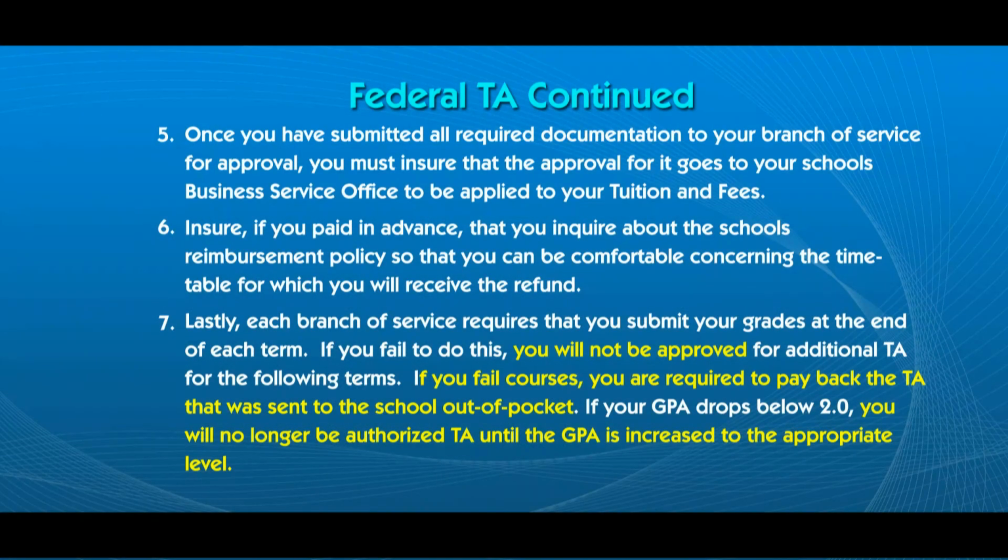And if everything is done correctly, when you submit on that 30-day mark, usually you have an approval within 7 to 10 working days, which still gives you another 2 weeks to get that approval to the school's business office so that number one, you're not dropped from classes, and number two, that you are not receiving indebtedness letters or bills in the mail from the school because nothing has been applied to your account. Ensure, if you paid in advance for your tuition and you're utilizing federal tuition assistance to reimburse you, that you inquire about the school's reimbursement policy so that you can be comfortable concerning the timetable in which you will receive your refund.